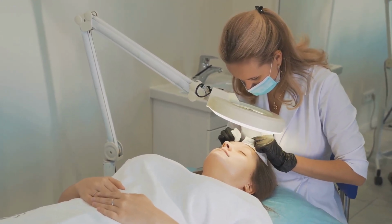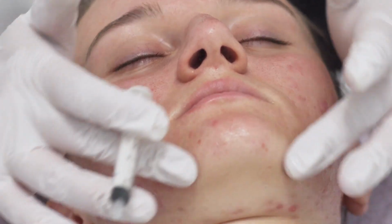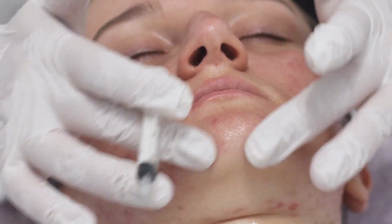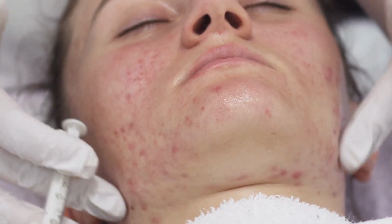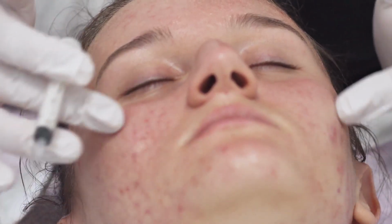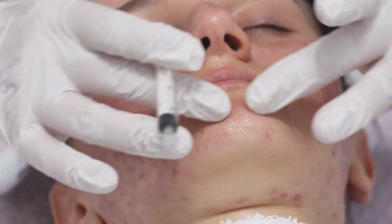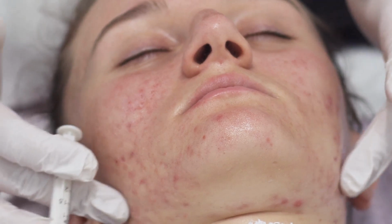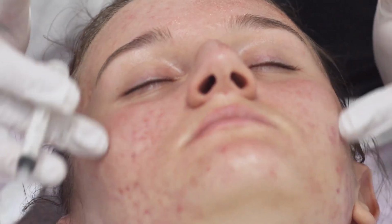For instance, acne is a common condition that causes pimples, blackheads, and whiteheads. It primarily affects teenagers, but it can also persist into adulthood. Acne occurs when hair follicles become clogged with oil and dead skin cells, leading to inflammation and sometimes infection. Treatment options vary from over-the-counter creams to prescription medications, depending on the severity of the condition.